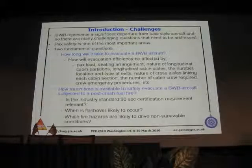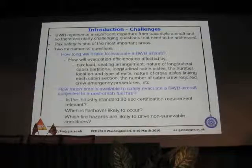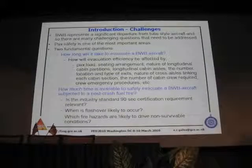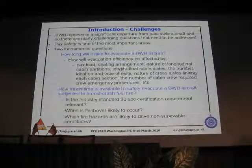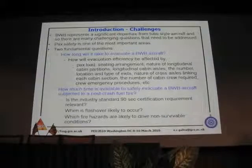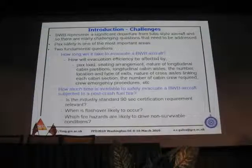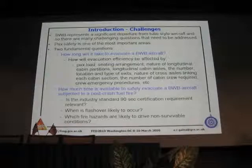And there are two fundamental questions. Firstly, how long will it take to evacuate a BWB aircraft? And how will the evacuation efficiency be affected by the passenger load, the seating arrangement, the nature of the longitudinal cabin partitions, the cabin aisles, the number of staff, the number of exits, the type of exits, the location of the staff, the types of cabin and emergency procedures, and so on. All of these things will have a huge impact on evacuation of this type of aircraft.